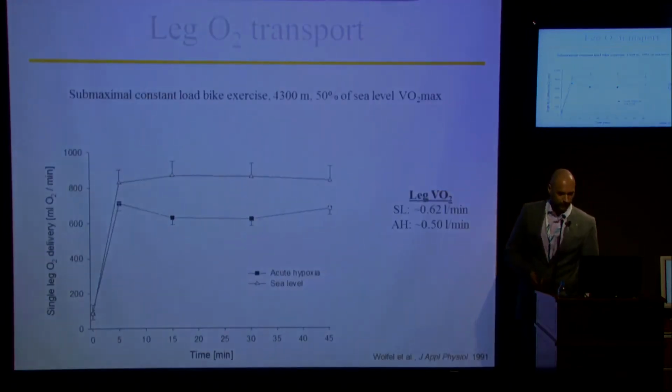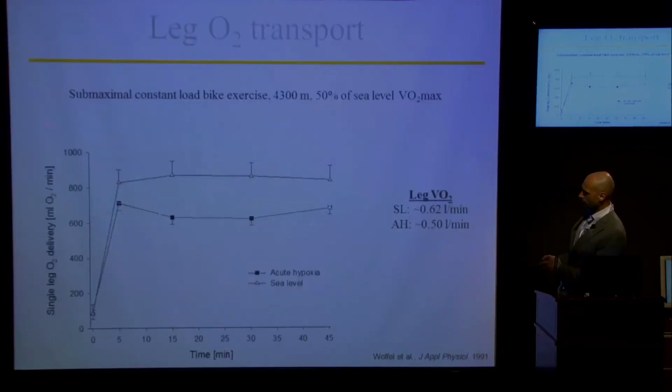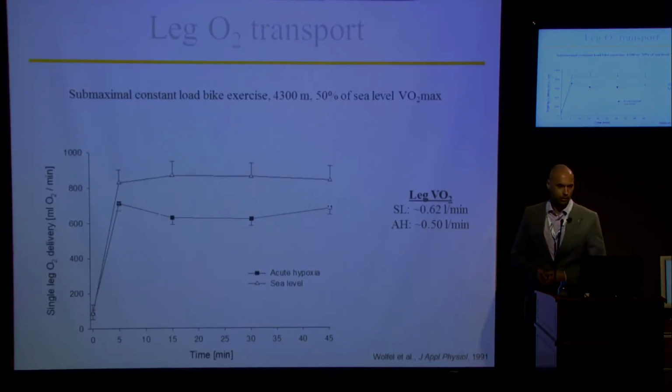What about leg O2 transport? This is data from Eugene Wolfel here. He did submaximal constant load exercise at Pikes Peak, 4,300 meters. Exercise intensity was fairly similar to ours, about 50% of sea level VO2 max.